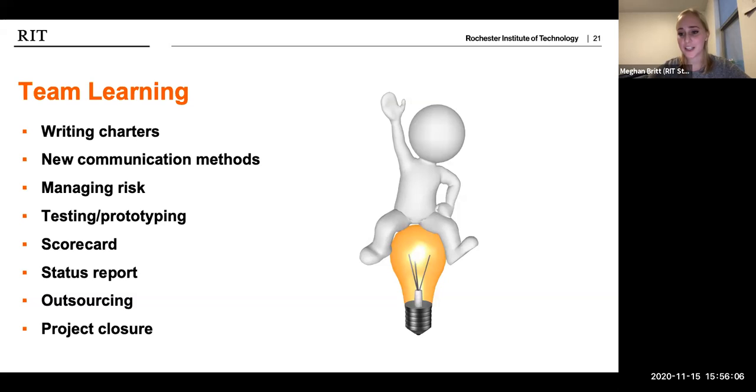So on top of just writing charters and scorecards and status reports, with the pandemic going on, we have all have this new skill of Zoom under our belts. This is something that we probably would not have had experience with until we went to a new job that maybe required telecommunications between long distance employees. So I think that it's a great quality for us to have in our belt, resume builders and all that.